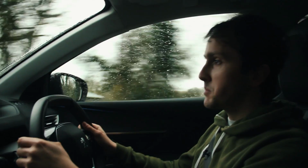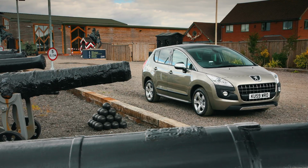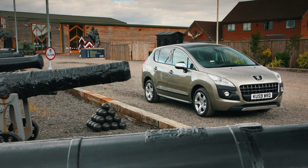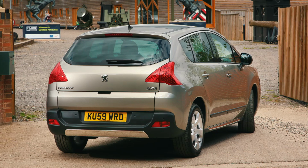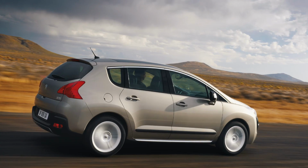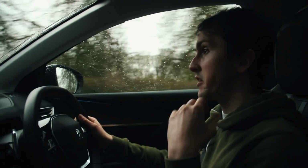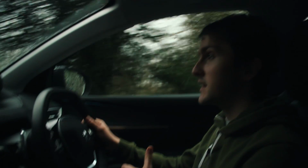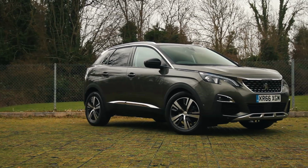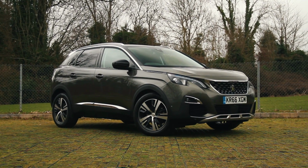And one other car was the Peugeot 3008, and that was an MPV, a style of car that you don't really get anymore because they're not that fashionable. And it just wasn't really a car that you'd want to own. It was a box on wheels for carrying people and things, and that doesn't appeal to me really at all. I want cars to have a bit of personality about them, something interesting. But now there's a new 3008, and it's actually a car you might want to buy.